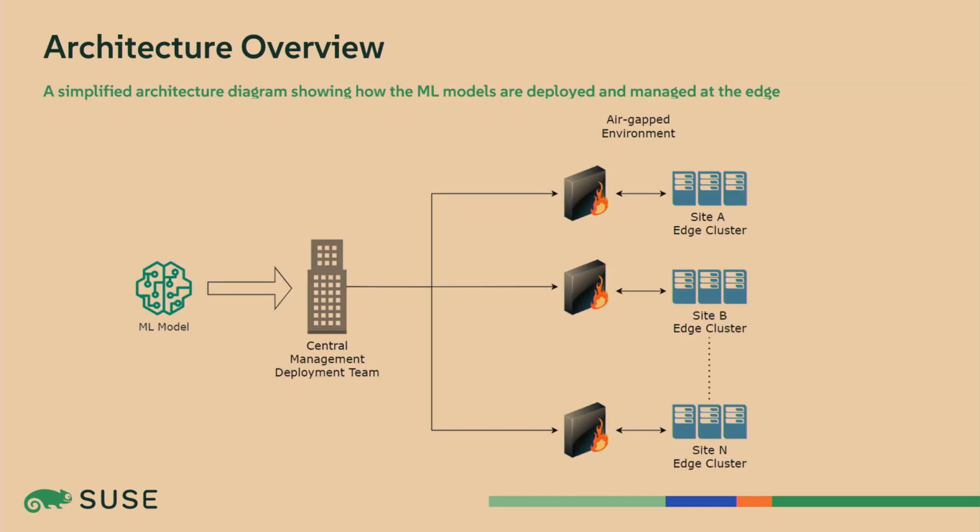Okay, so just give a quick overview of our architecture very generally. So we have a machine learning model that comes in. The application and the model are jointly developed by a third party. We bring those assets in through a DevOps pipeline that we scan and push and store in internal registries. After that, we can decide, based on where that application and model are going to be deployed, which site we're going to send them to.